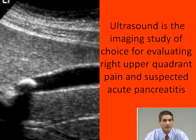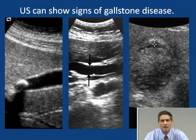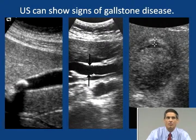Another point from my other lecture is that ultrasound is the imaging study of choice for evaluating right upper quadrant pain and suspected pancreatitis. Ultrasound can show signs of gallstone disease. It'll show gallstones in the gallbladder. It can show a dilated duct, and it can show gallbladder wall thickening.